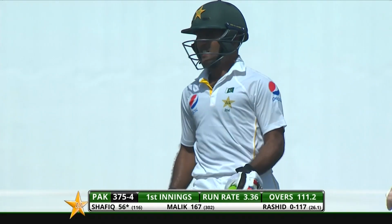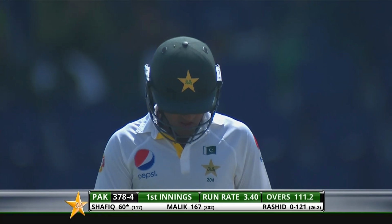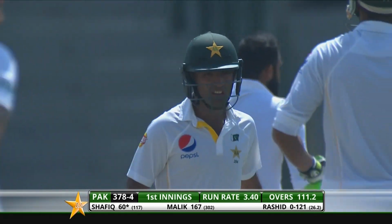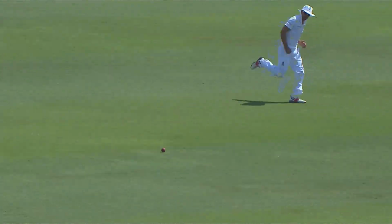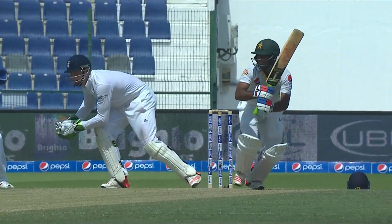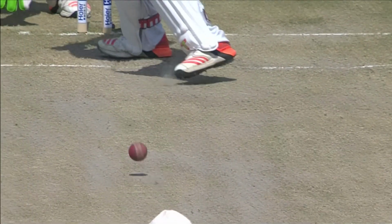That's put away into the gap. He's been rather severe off the back foot against the leg spinner. That's not the first time he's carved a four through the offside. The balance was good. Just stayed into the shot. Ball keeping a touch low, but that didn't make the batsman hesitate at all. Extravagant spin from Adil Rashid, but that also allowed Asad Shafiq an extra bit of width.